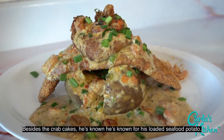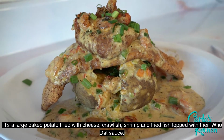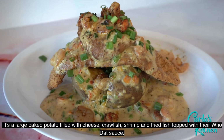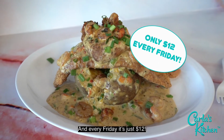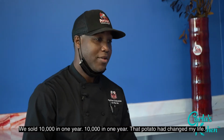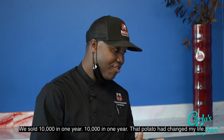Besides the crab cakes, he's known for his loaded seafood potato. It's a large baked potato filled with cheese, crawfish, shrimp, and fried fish topped with the Houdat sauce. And every Friday, it's just $12. We sold 10,000 in 1 year. Wow. 10,000 in 1 year. That potato has changed my life.